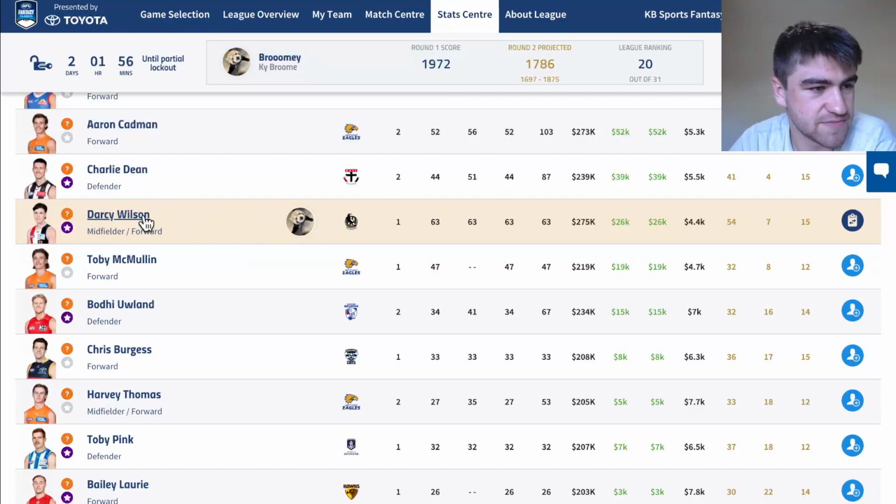But he also is playing a small forward role and had 2 goals. But yes, I would be grabbing him up if you had a lot of other good options already sorted, like Sharp, like Dempsey, that we'll get to. And then Darcy Wilson was one you left out.